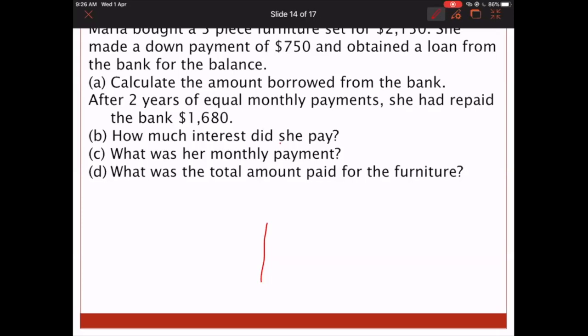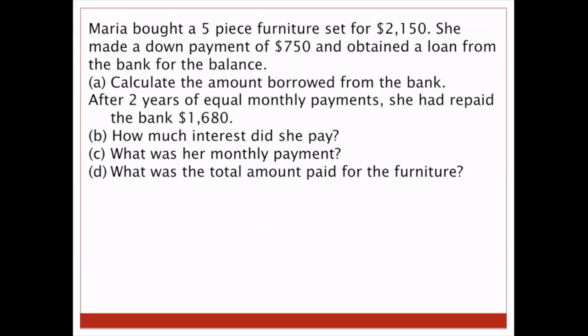Oh, I'm sorry. I know you can't see it. This question is a bit different, but I still think that you can handle it. You have to remember what the word balance means. Balance is what's left after I pay my deposit. Yes, Tatiana is correct. The question is a bit different. It requires you to think a little bit differently.